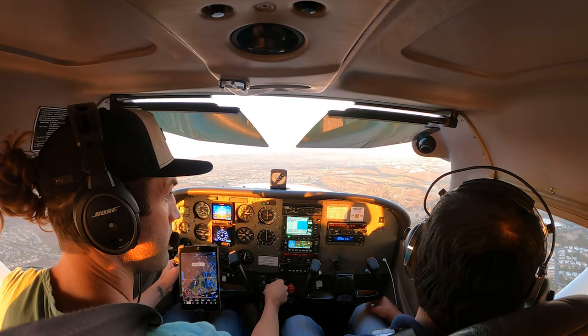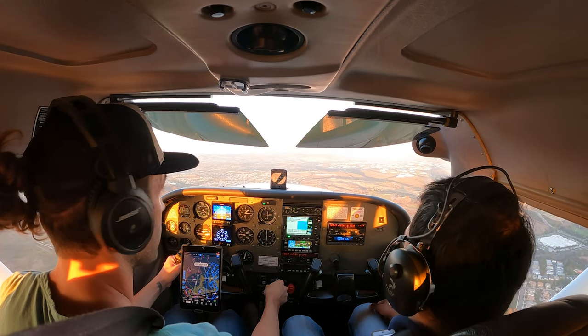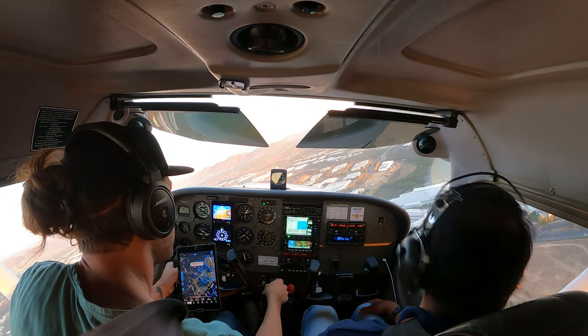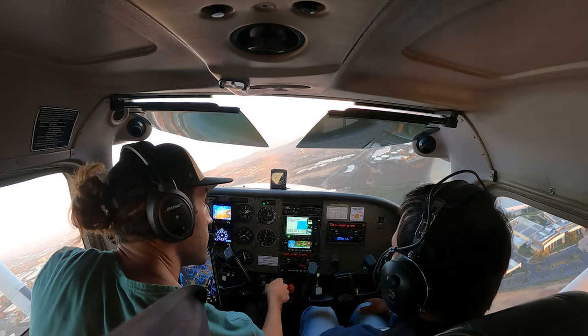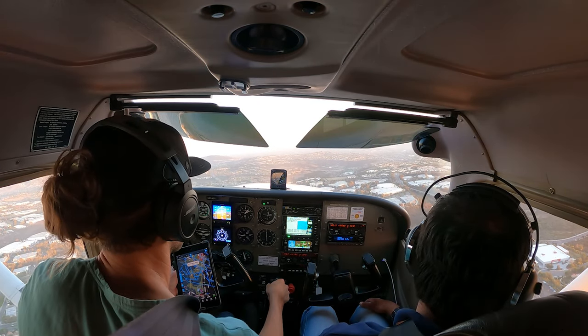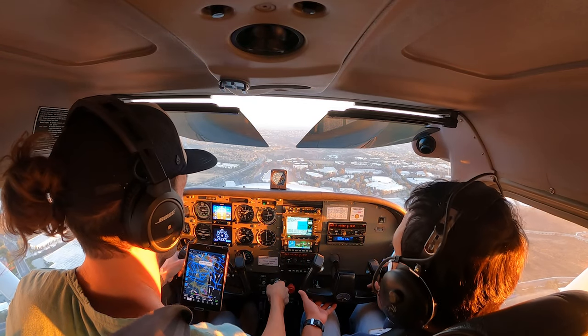Cessna 1 Sierra Papa, you're following the Cessna on the right down 1200, report them inside. Look for the traffic, 1 Sierra Papa. Get a little tailwind. Traffic inside, 1 Sierra Papa. You said you have them inside? Affirmative. 1 Sierra Papa, number 2, runway 24, clear for the option. Number 2, runway 24, clear for the option, 1 Sierra Papa.